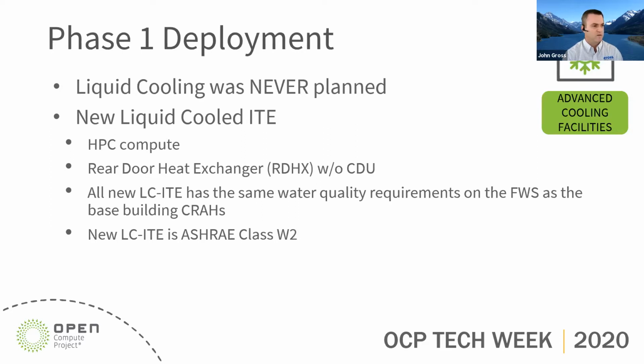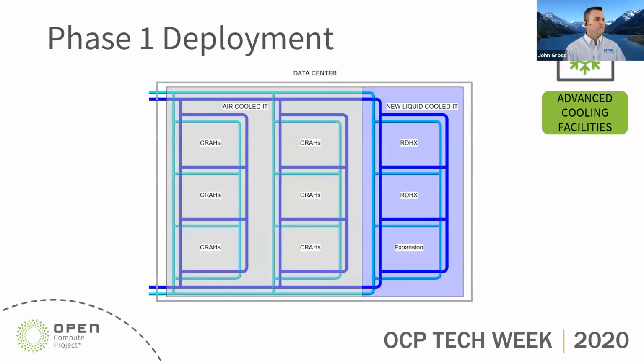The decision was made by the design team not to use CDUs in this application. They were looking at the water purity requirements and the temperatures and said, nothing's required, we can go straight in. And the new ITE class was W2, which actually has a design maximum operating temperature of 25 C, just below the top end of the W2 range.